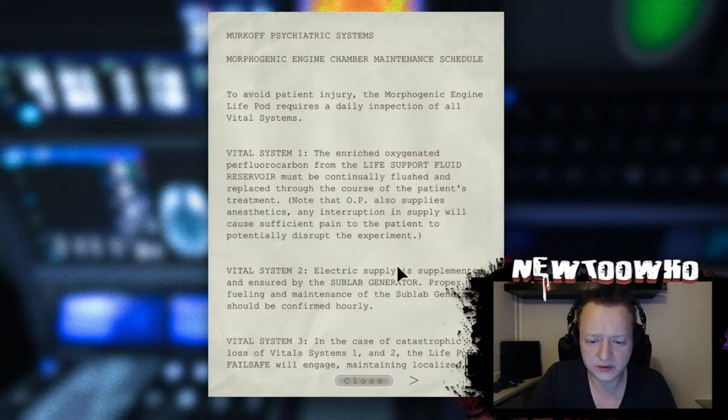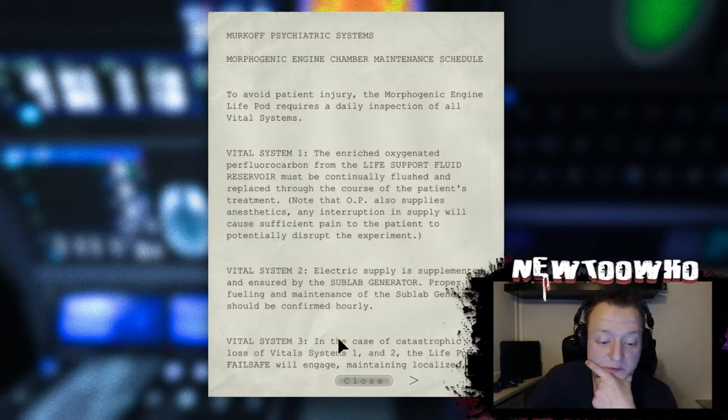Vital 2, electrical supplies. Electric supply is supplemented and ensured by a sublab generator. Proper fuel and maintenance. Okay, fine. Vital 3, in the case of catastrophic loss of vital systems 1 and 2, the life pod failsafe will engage.